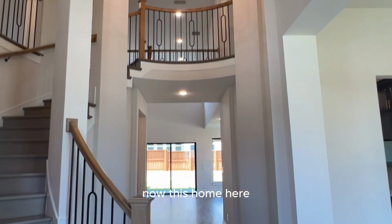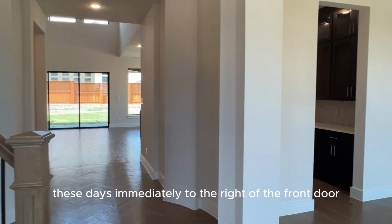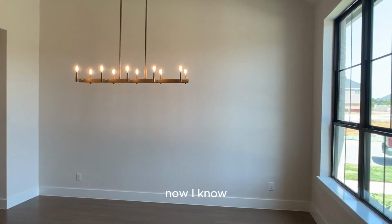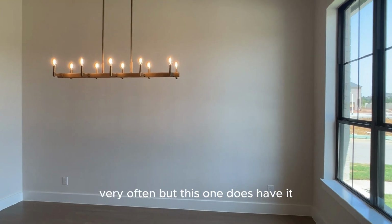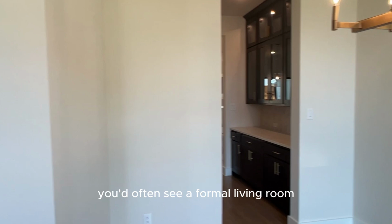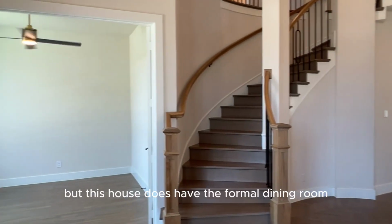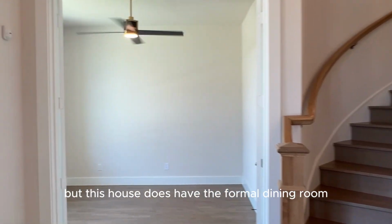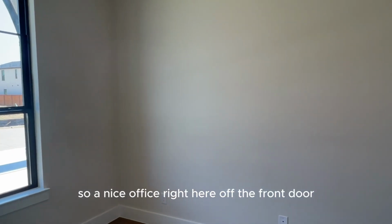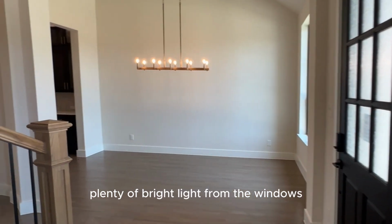Now, this home here is much more of a traditional layout than we often see these days. Immediately to the right of the front door, you actually have a formal dining room. Now, I know a formal dining room isn't something we see in homes very often, but this one does have it. Quite often, right as you walked into the front door, you'd see a formal living room or maybe a living room, dining room combo. But this house does have the formal dining room. And then immediately on the opposite side, you do have a study. So a nice office right here off the front door. Plenty of bright light from the windows.